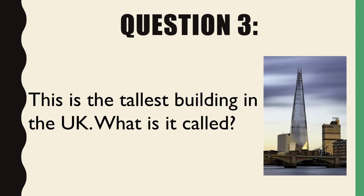Question three. This is the tallest building in the UK. What is it called?